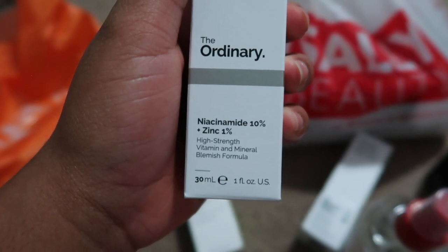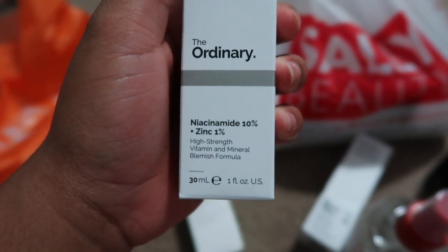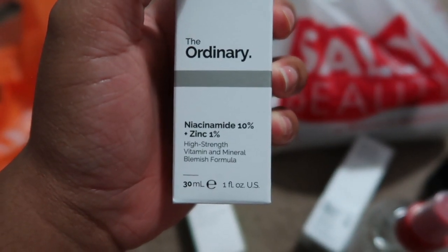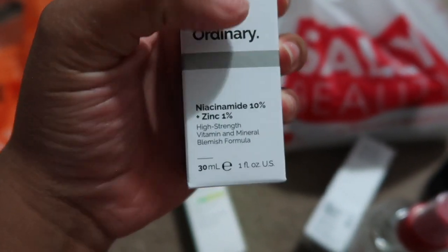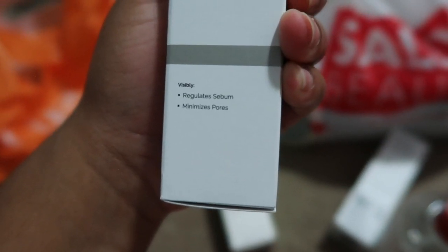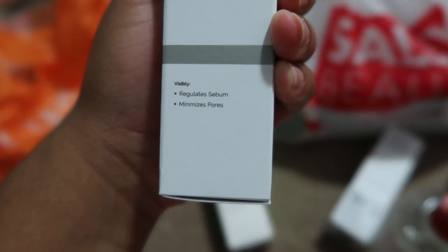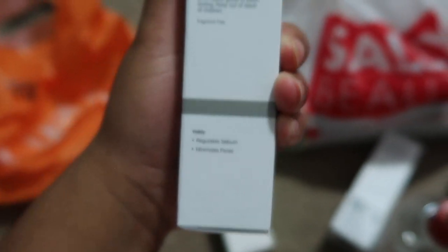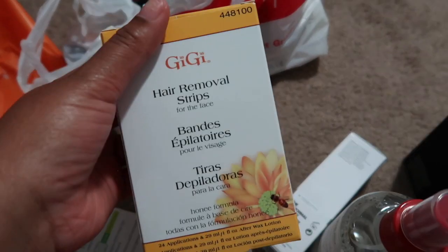It's called High Strength Vitamin and Mineral Blemish Formula. This one's really popular. I don't know how to pronounce that. She told me in the store, but I forgot how to pronounce it. But yeah, this is really popular. And this works on minimizing pores and regulates sebum. I'm not sure what that means, but I heard it's really good, so I'm excited to try it.